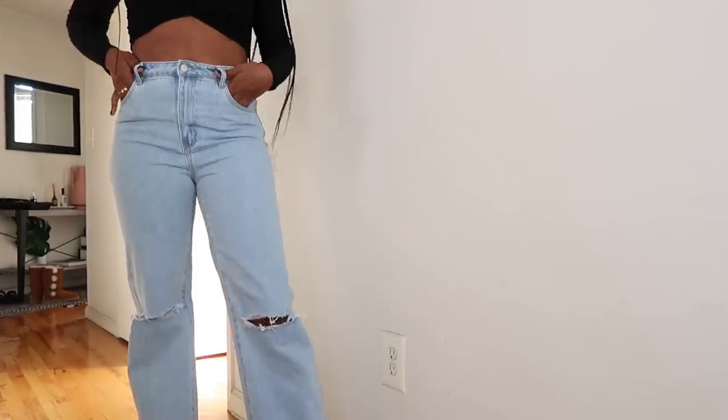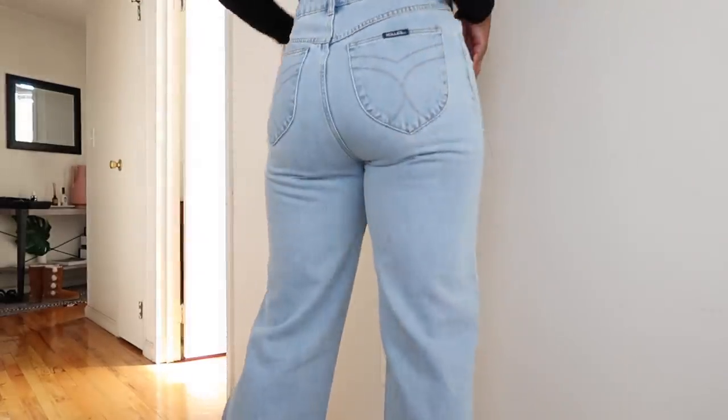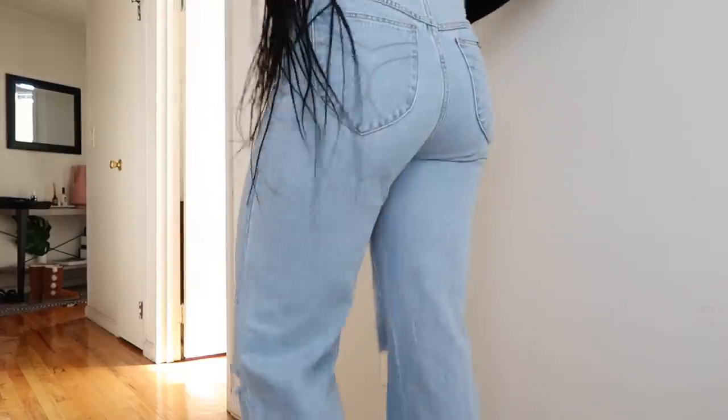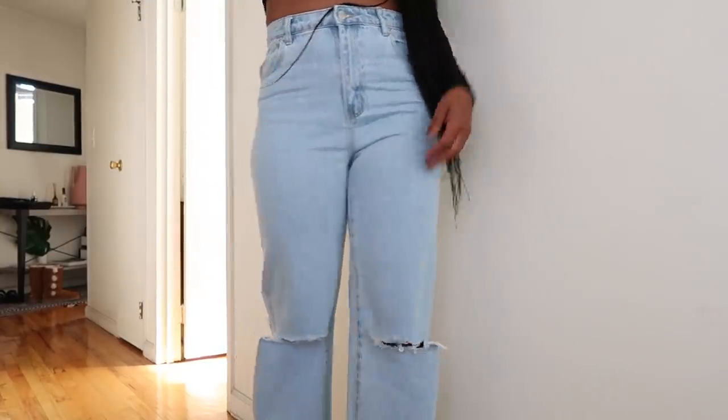So these are new in from Lulus. These are actually a part of the Kemper curated collection. Kemper of Joe and Kemp on Instagram is a content creator, and she just launched this collaboration with Lulus, and there's so many curated amazing pieces.